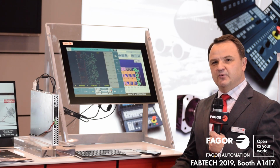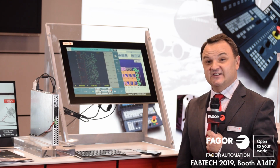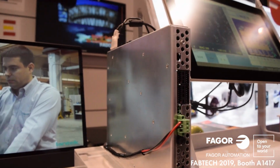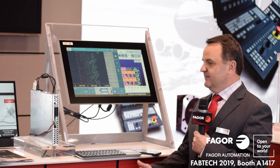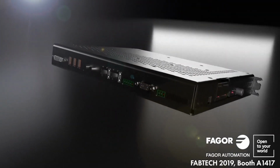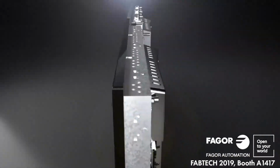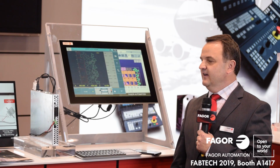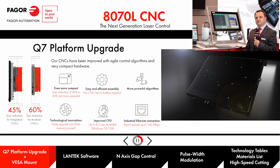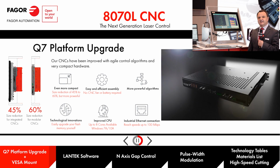Here at the show at Fagor booth, we are presenting the latest technology in the Fagor CNC 8065, 8070 family, a Q7 CPU platform. The Q7 platform has been redesigned with slim industrial PC CNC hardware, allowing us to create a device with no battery, no fan, and no moving parts. The new platform will offer enormous improvements in speed and high-speed processing for laser cutting machines.